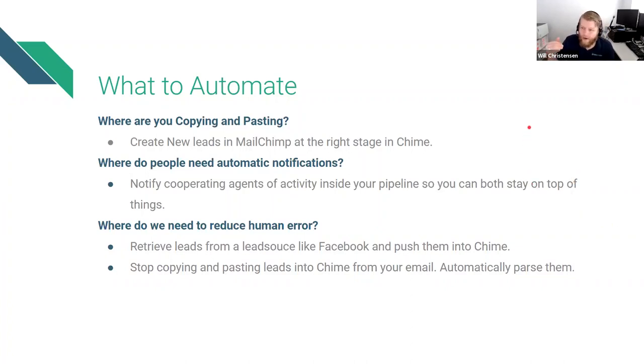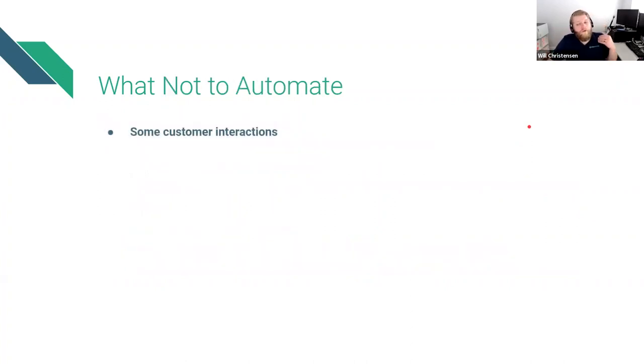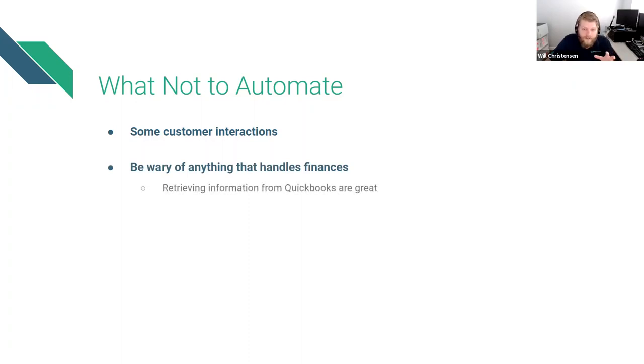These are common examples of things that should be automated. Okay, so now let's get to what not to automate. Some customer interactions are absolutely something you should not automate at all. What I find is things around finances: retrieving information from QuickBooks is great, but automated billing, you probably need some human interaction. Obviously, when you send a customer an invoice, they're immediately going to think, oh, they're done. Well, if they go check and you're not done, imagine if you sent the bill for your commission before the house was actually sold, right?